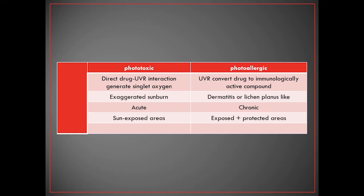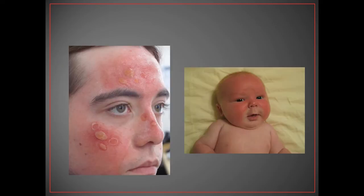This immunologically active compound stimulated the immune system. If the immune system generates antibodies, these antibodies will not only affect sun-exposed areas, but will affect everywhere in the skin. That's why these lesions of photoallergy can cause sunburn-like lesions in hidden or covered areas. We will discuss this in detail in drug reactions.